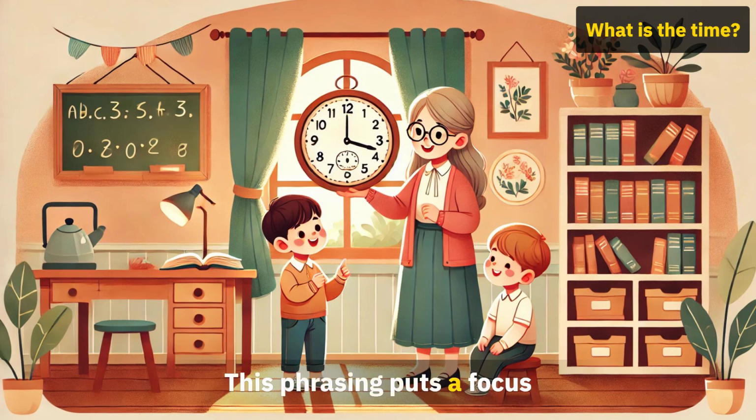This phrasing puts a focus on the exact hour and minute. Some examples are, could you tell me what is the time right now since I forgot my watch, and what is the time according to your phone because my clock is not working?